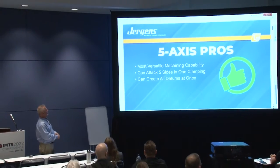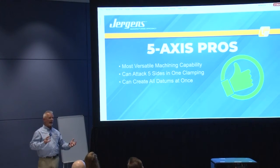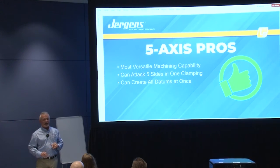Well, five axis. I'm going to talk about the pros real quick. A lot of people consider it the most versatile machining capability. You can hit all these sides, you can do ball end mill work. In fact, sometimes five-axis milling is synonymous with ball end mill 3D type work, but it's not always used that way. In the field, what I see most is people using a five-axis just to hit a bunch of sides of the part, and very seldom do I see true five-axis 3D contouring. I only got 45 minutes, so I kept it to what I see as the norm out there in the field.